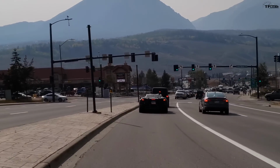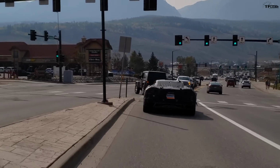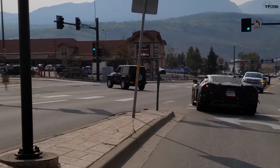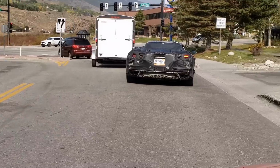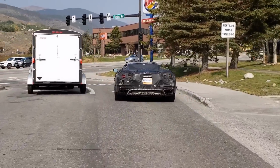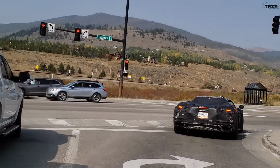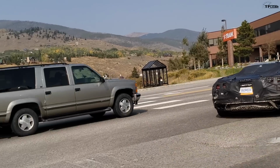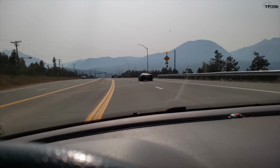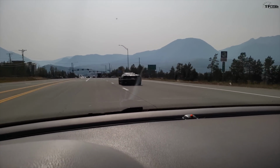And these prototypes also give us a glimpse at the new taillight design, potentially. There's a little sequential blinker you can kind of see in some of these videos. So yeah, a lot of excitement. It's really cool to see these cars actually testing in the wild and actually listening to the engine and trying to look through the camo to actually see what these cars are all about.